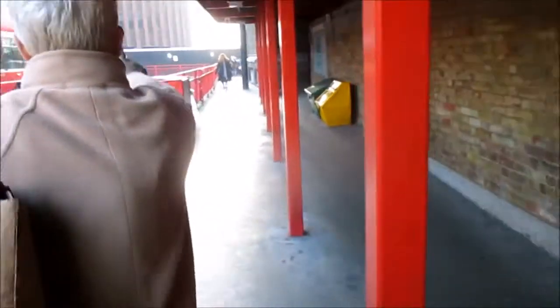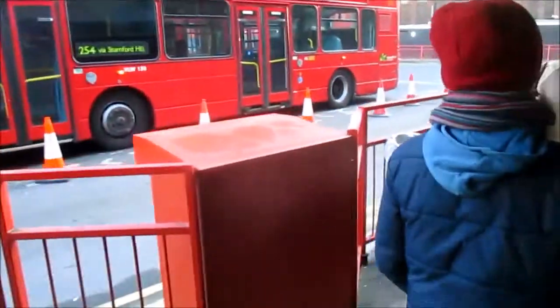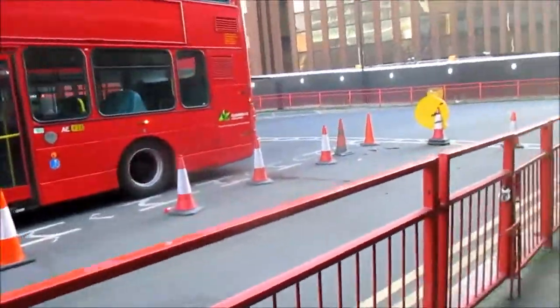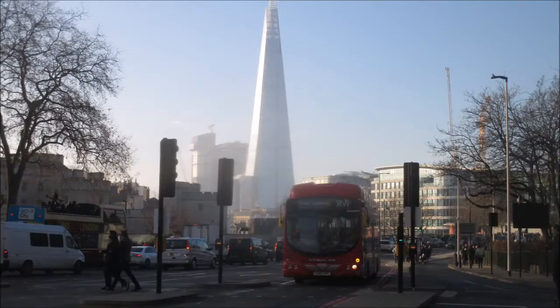So here we are at Aldgate, now trying to find our way to the river. This is the Aldgate bus station. Funnily enough, that bus goes to Stamford Hill, but so what? Overground is better.